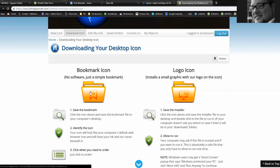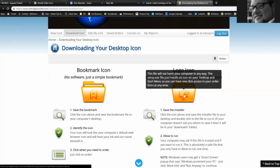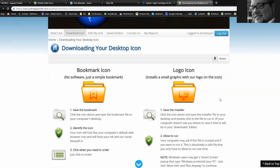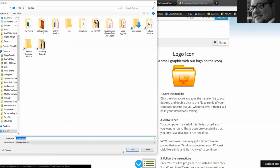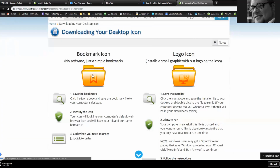It's just a bookmark. And this icon called the logo icon, for all Cartridge Worlds, I recommend that you try to get the customer to do this icon, because what it does is it installs a bookmark just like this, but we do have to have a little piece of software that puts the Cartridge World logo on top of our bookmark. So if they install this icon, and they really do have to install it like a program, it will put the Cartridge World yellow icon right on their desktop. And that's a lot more powerful than having just the regular generic icon, because it's actually using your branding. And as a Cartridge World, that's one of the things you have: a very recognizable brand.